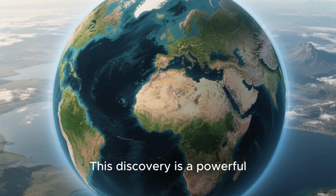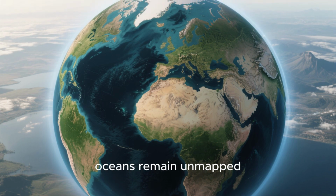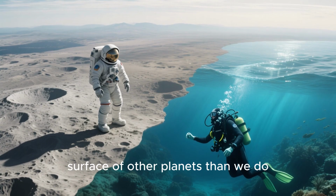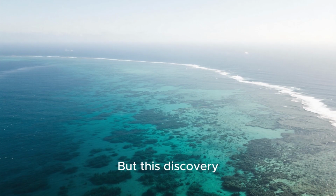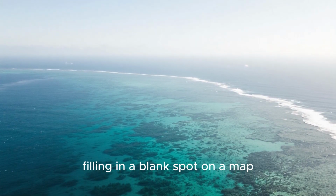This discovery is a powerful reminder that over 80% of our planet's oceans remain unmapped, unexplored, and unobserved. We literally know more about the surface of other planets than we do about the bottom of our own seas. But this discovery is about so much more than just filling in a blank spot on a map.